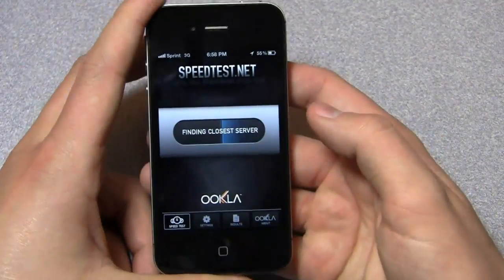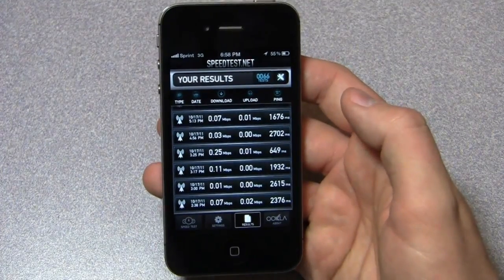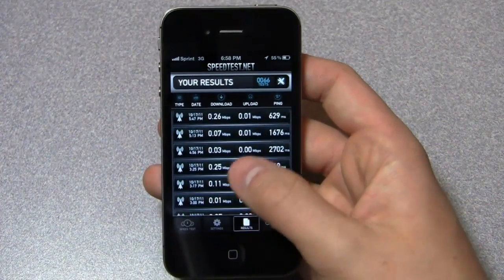I want to do a speed test. I want to do it live on camera so you can see what I'm talking about. But here are some of the data speeds I've been getting over the past few days. Needless to say, in comparison to AT&T's HSPA Plus and even Verizon's EVDO Revision A, it's not quite up to par. You can see, look how slow some of these speeds are.